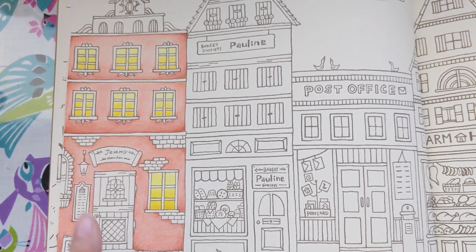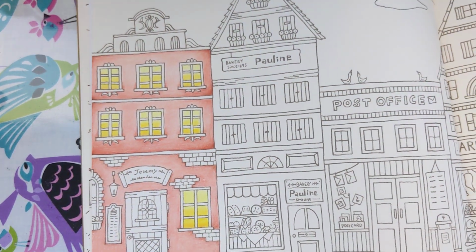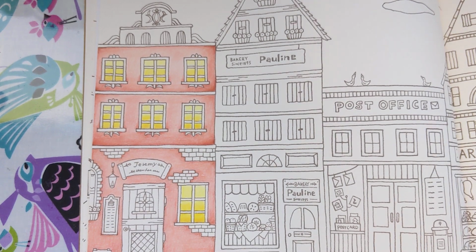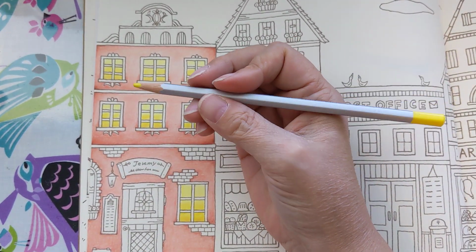Let's look at this lamp real quick. Let me sit back down. Try to keep you in frame. Yeah, this setup is really bad right now. So I'm going to take the lightest of the yellows again.